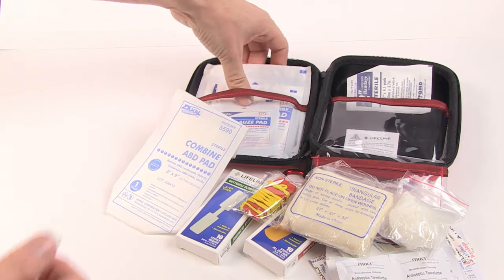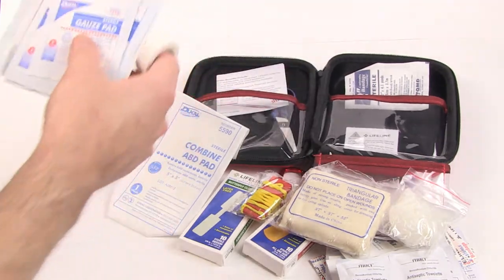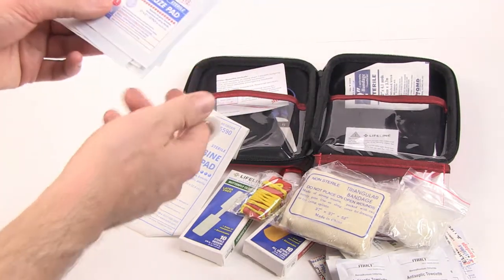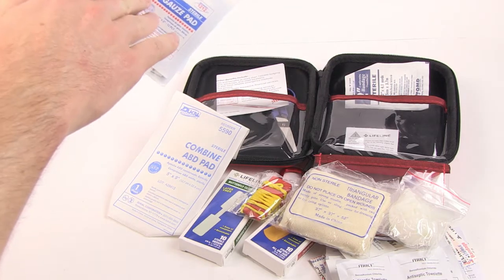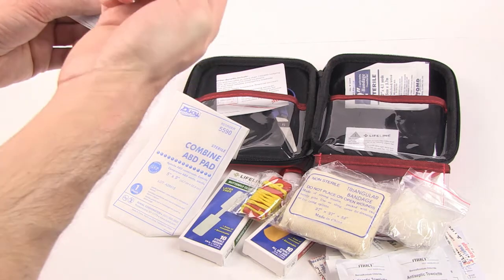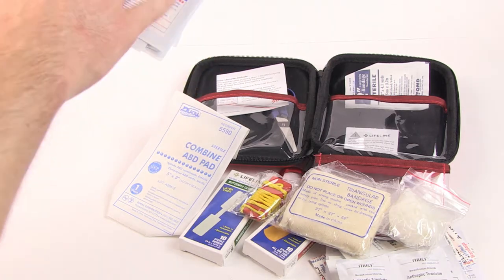You also have these gauze pads. You'll want to use gauze and adhesive tape to bandage minor burns, cuts, and scrapes. The gauze is great because it will absorb and pull fluids away from the wound. Then you got your medical tape, which you can use to help hold them in place.